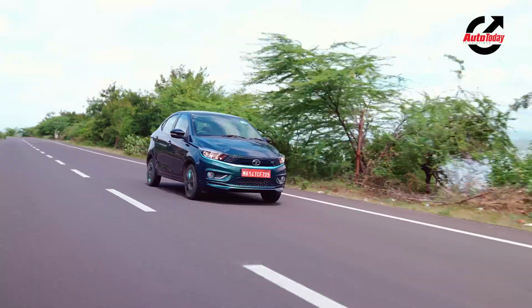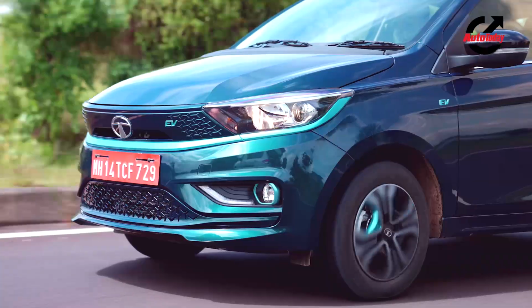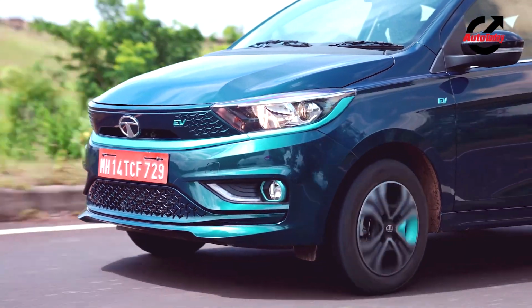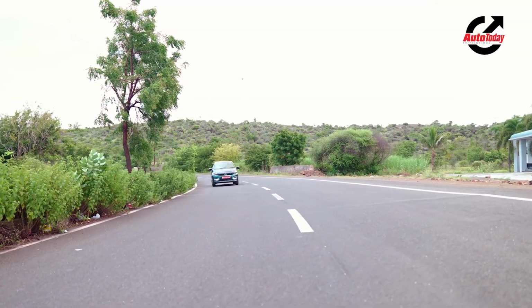But aside from that, the one really good aspect about EVs has always been the refinement levels. I have driven the Tigor in the past, and while I loved most of the car, I did have a slight issue with the refinement levels overall, even the petrol powered one. In this case, with an electric motor, all those worries and cons are put to rest, because it feels so smooth, so refined, so seamless in its power delivery, and that's one of the strongest selling points of electric vehicles in general.